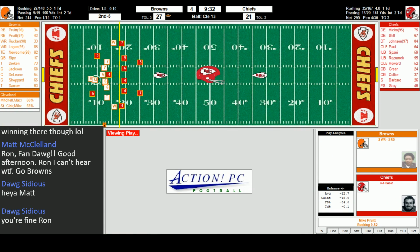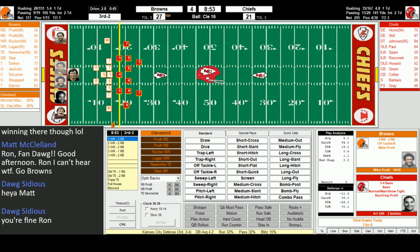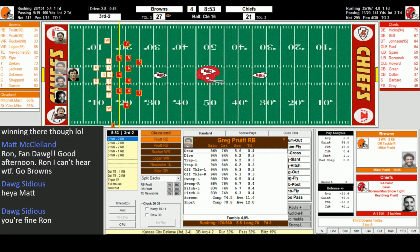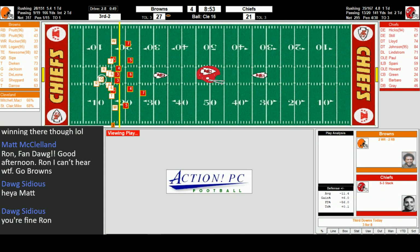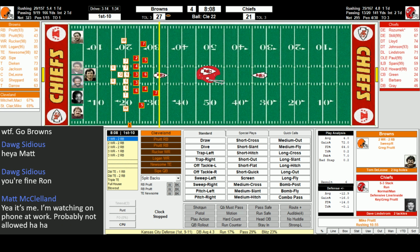Mike Pruitt, off tackle to the right is the call from the 13. You'll get across the 15. Art still with a stop at the 16, so it's 3rd and 2. About 8.5 to go. Greg Pruitt, sweep to the right on 3rd and short. And he gets a first down and more. Across the 20, Lindstrom with a tackle. Hicks is hurt, the defensive end. And so Rosemick goes in, and Lloyd will take his spot. So clock is stopped. That's probably a good thing for Kansas City. 8:08 to go.